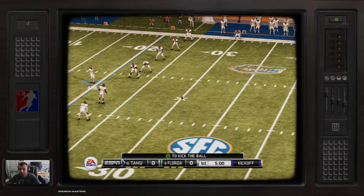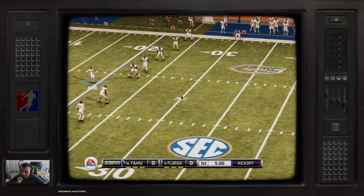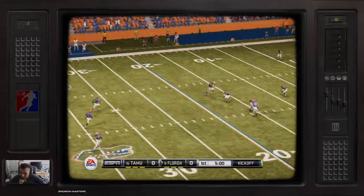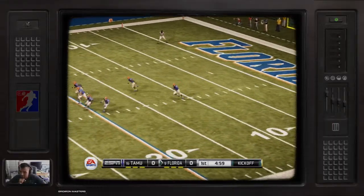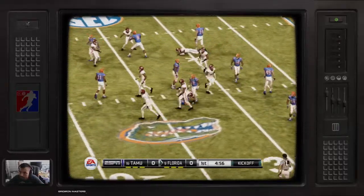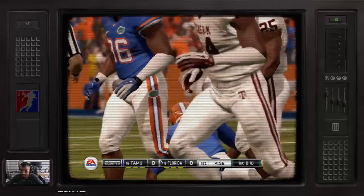Texas A&M has lined up for the kickoff, and we're ready to get this one underway. And I don't know if some of the colors are off. I think some of the UI element colors are off. I might just be seeing stuff. And he'll return this one from the 7. He's taken down at the 34.